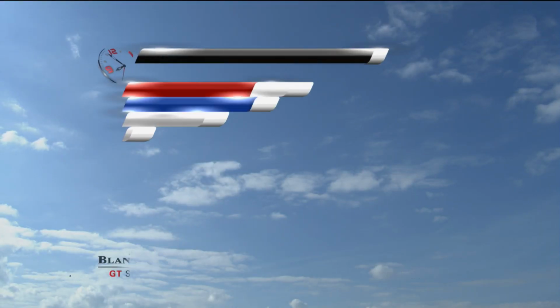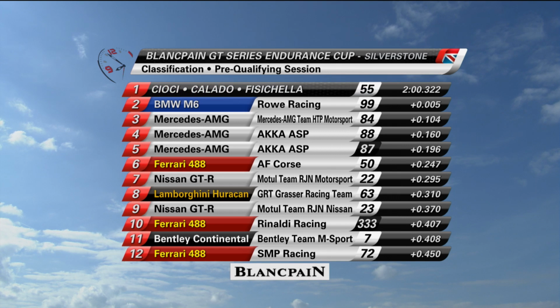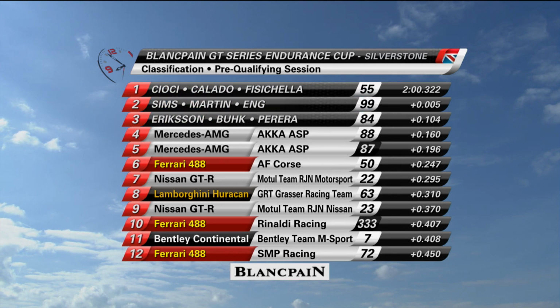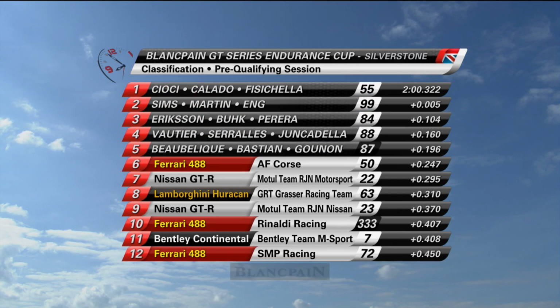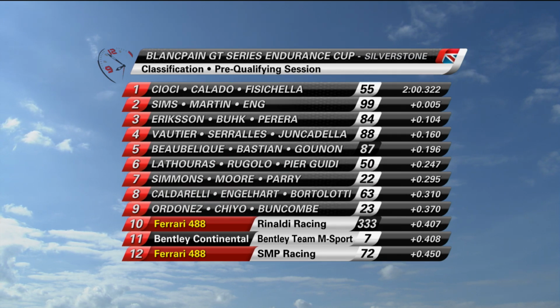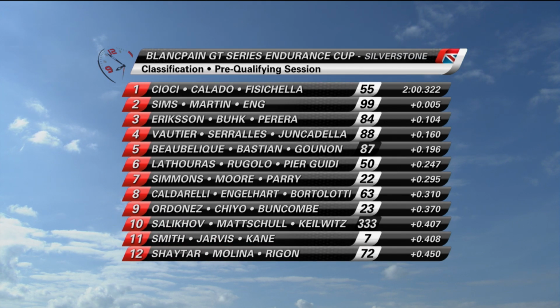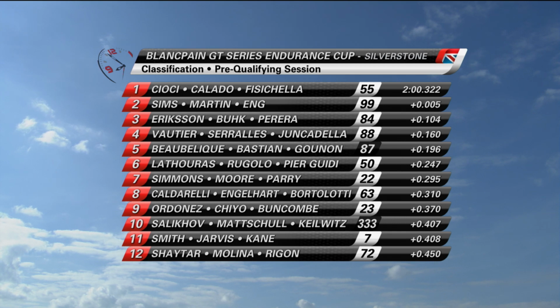So, spread the message. Red flag at the end of pre-qualifying, and the fastest car is the Ferrari with James Calado doing a time of 2 minutes 0.322, ahead of the Alexander Sims, Maxime Martin, Philipp Eng BMW, Jimmy Eriksson, Maxi Buhk, Franck Perera, Mercedes. Then the Vautier Sarales Juncadella Mercedes from Jules Gounon doing the time ahead of Alessandro Pier Guidi. Matt Parry up to 7th ahead of Mirko Bortolotti.